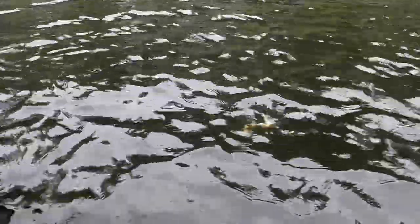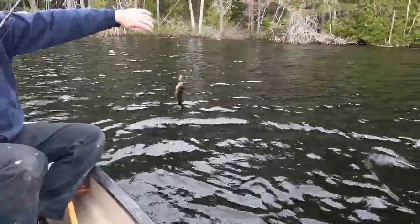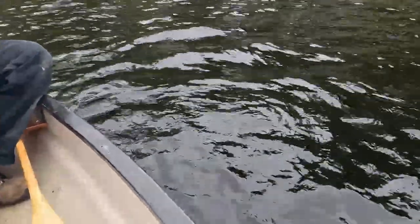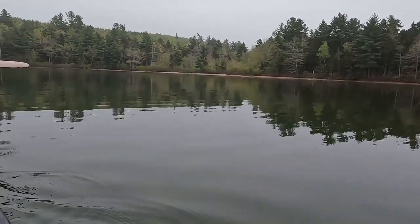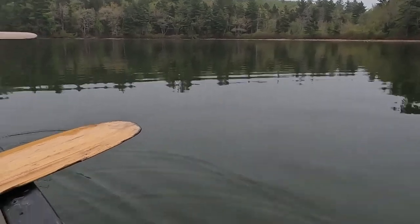Oh, there it is, right there. That's how you catch fish. That's a nice little trout. Oh, that was easy. That's why you use a net. Water is over the length of the paddle. And clear. How clear that water is.